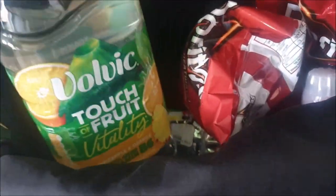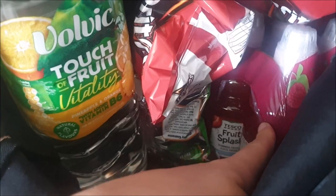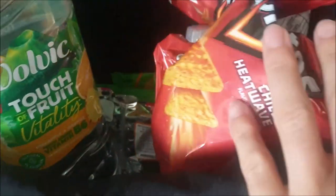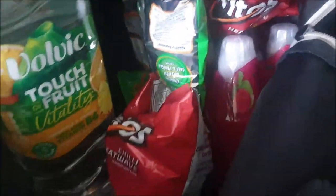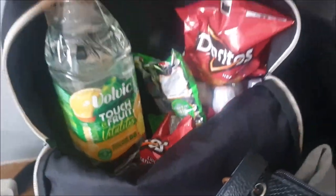And then in here, we just bought a thing of Volvic water. The girls have got some little juices, which I don't often give them juice, to be honest. We never really have it in the house, but as we're going on a day out, I thought that would be handy. And then we've got crisps. And then I might pack some chocolatey bits, but I don't want it melting, so I'm going to see what else I can find.